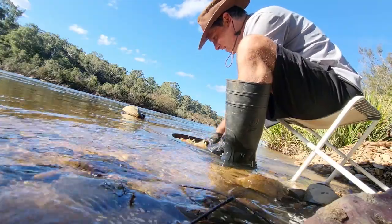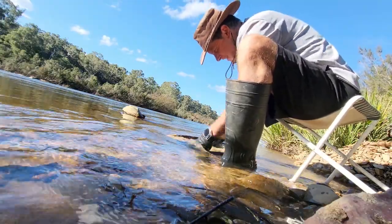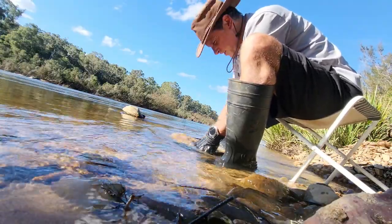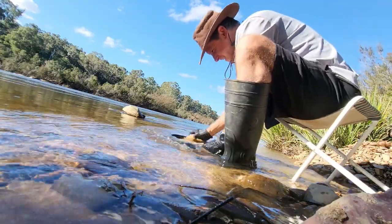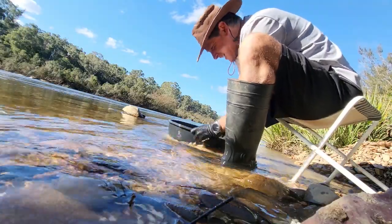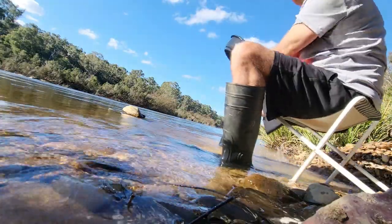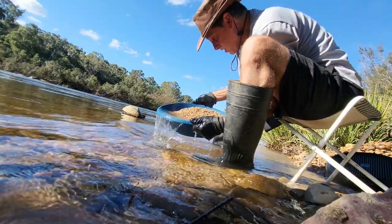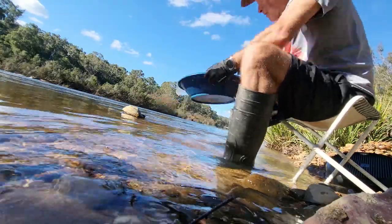Yeah, nothing like washing your rocks. Getting all that sand and grit off your rocks. And after your rocks are nice and clean, you throw them away. Yeah. Because this is what you're after. And in the sluice it goes.